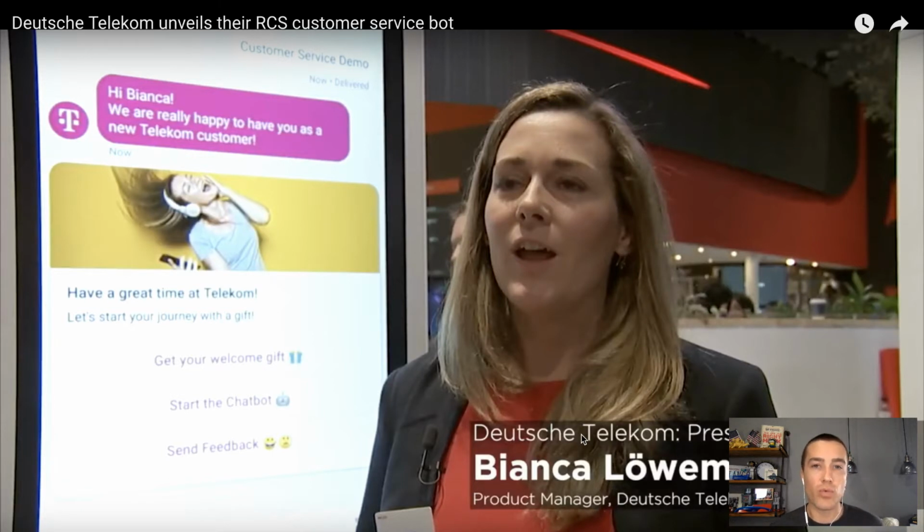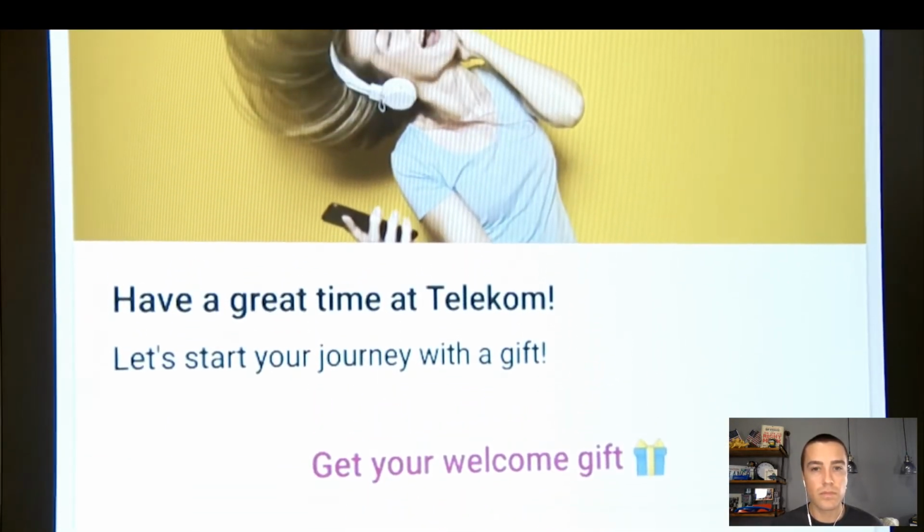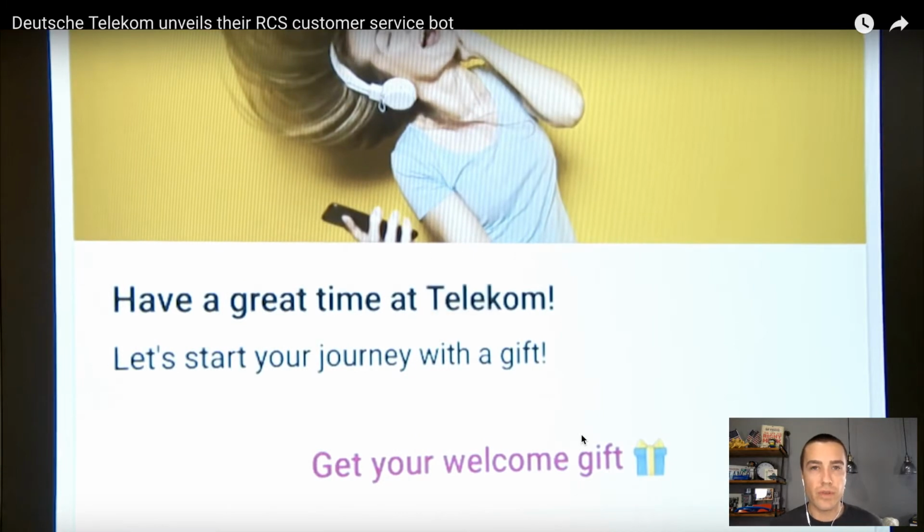And then below, you have a rich card, which is essentially a mashup of images, video, text, links, things of that nature. And we are here today at Mobile World Congress, and I'm going to show you our customer service bot. So I triggered a welcome. And just so you know, if you're confused about what a bot is, it's essentially a consumer communicating with a machine that is kind of acting like a human. So it can do a lot of things that maybe a customer support person could do.